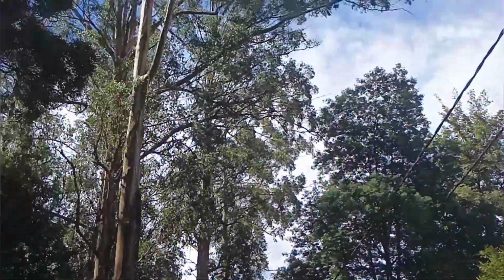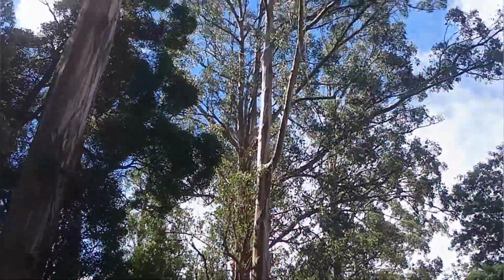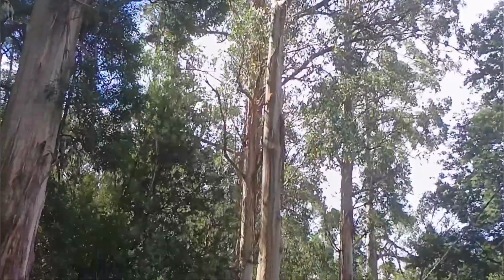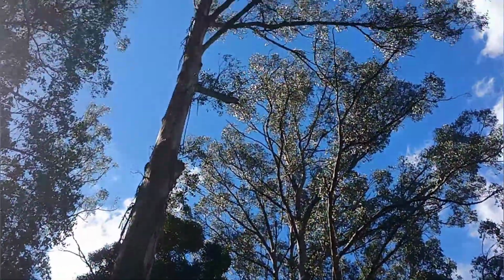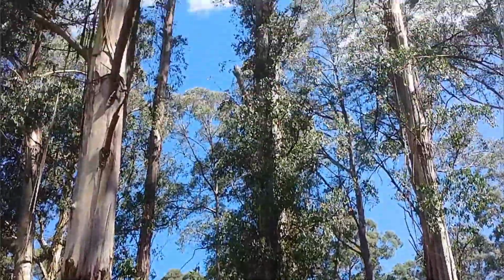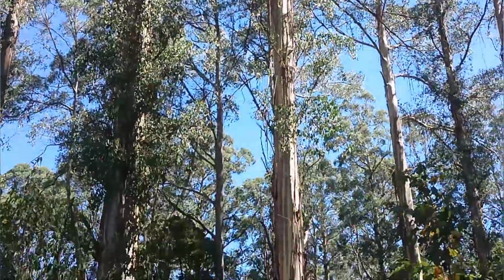So Sherbrooke Forest is about 40 kilometres east of Melbourne in the Dandenong Ranges National Park, and it's dominated by these huge trees, which are actually the tallest flowering tree in the world, mountain ash, or scientific name Eucalyptus regnans. It's got so many of these tall mountain ash trees, tallest flowering plant in the world.